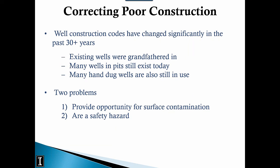And I'm not saying that that necessarily makes it more risky, but it means you need to be informed about what those differences are, and if it does mean that there's more risk of surface contamination, because that's really the problem. Most well problems end up being surface contamination problems. If you have nitrate or coliform bacteria in your well, the reason we test for those is because they indicate a pathway into your well, not because they're necessarily dangerous by themselves. So if you have an old well in a pit, or you find an old hand-dug well, it really needs to be looked at and talk to a contractor about what's the best approach to try to prevent potential problems.